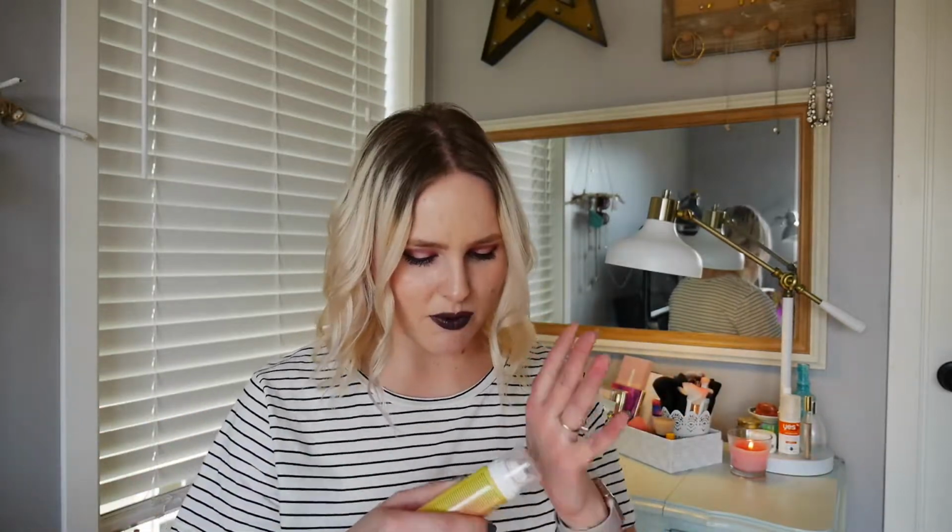I think I got this from Influencer in a Box a while ago, but it's different than other dry shampoos that I have used, where most dry shampoos absorb a little bit of oil up top, but it still feels gross in your hair. Like you feel like there's grittiness and it doesn't feel clean, it feels dirty. This, you use it and it literally makes your hair feel clean.